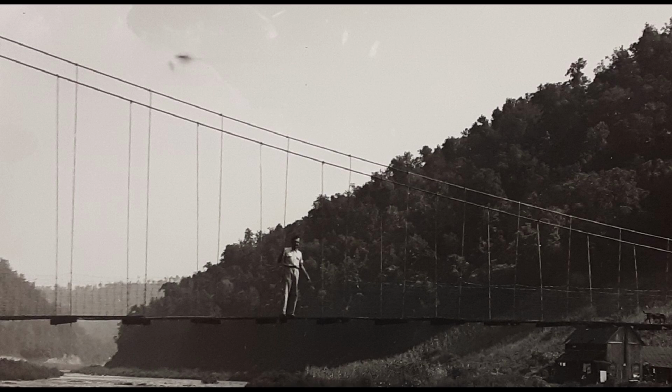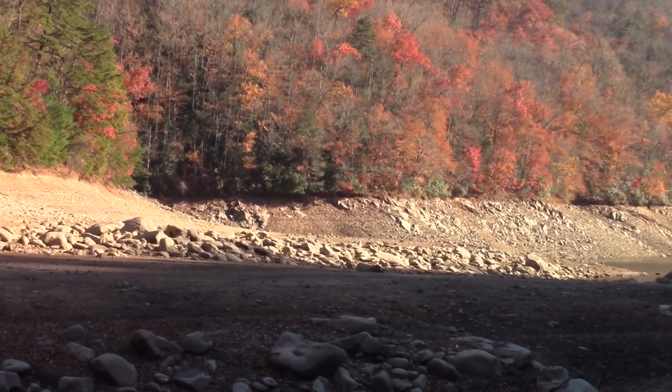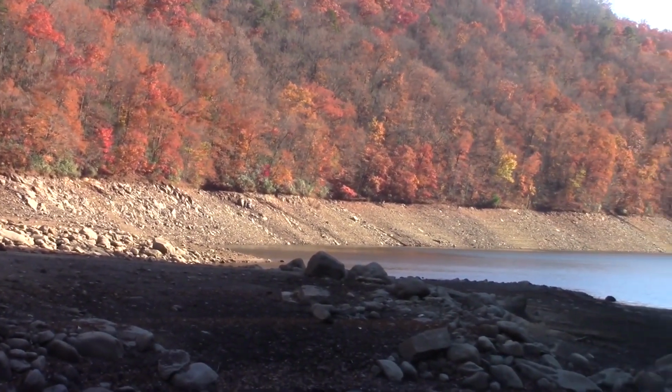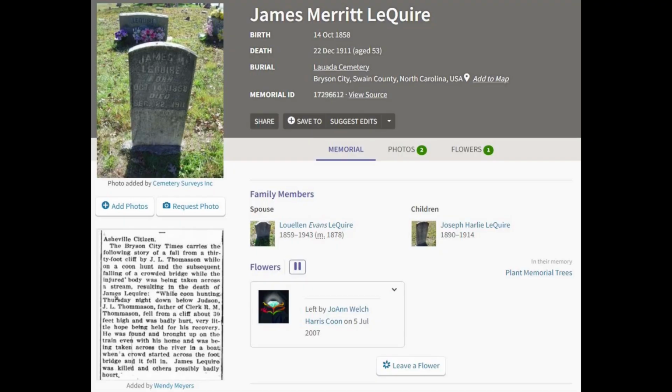What we have here is a photo of a swinging bridge. This one is in Epps Springs, but don't worry about that. You see, there must have been one that crossed the Tuckasegee River somewhere down that way, I guess. Reportedly, it collapsed on September 22nd of 1911. It has been reported that a loose board came loose and killed James Merritt LaQuire.